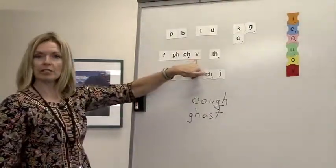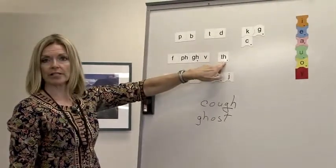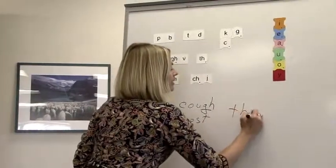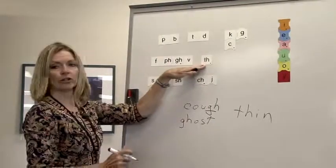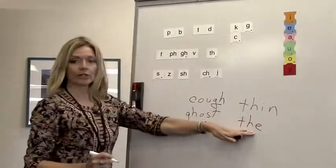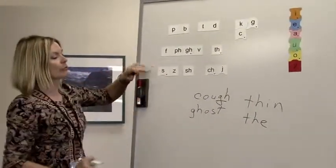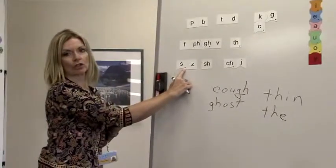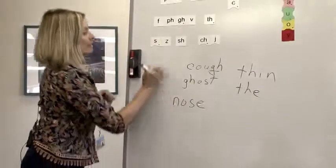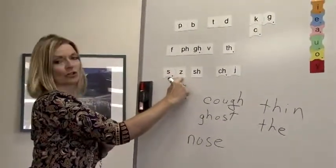Moving on to v, v. Cautionary sound again with the TH. We can have th, as in thin, unvoiced, or th, as in the, voiced sound. Notice over here, again, groupings, same mouth formations, s, cautionary for z, nose would be an example there, and z.